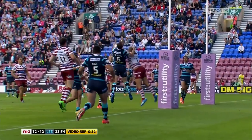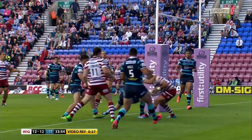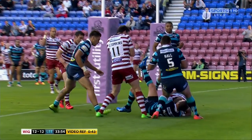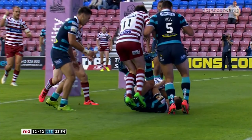Challenging in the air. It's caught cleanly by Bowen. There's no problem with that. Just onto the grounding. Grounded correctly. No problem at all. That's a try. And to be fair to Richard Silverwood, he was on the other side of that grounding and was right to check it. Yeah, good job that he checked it, really.